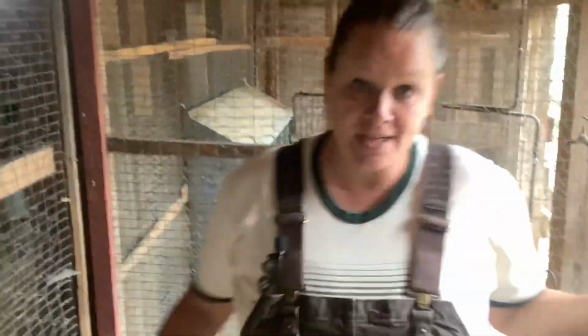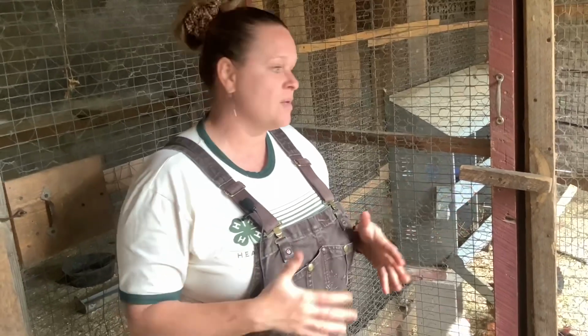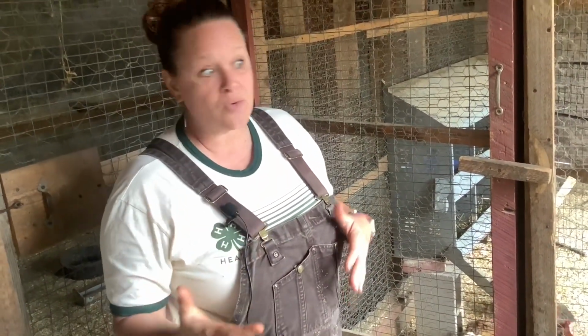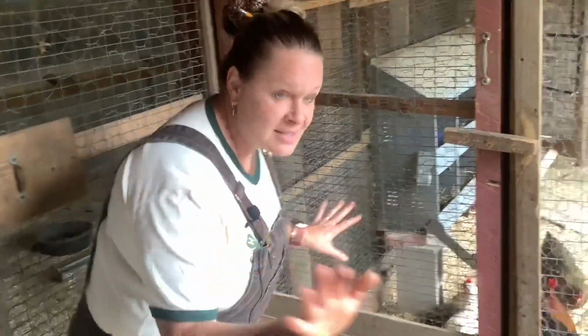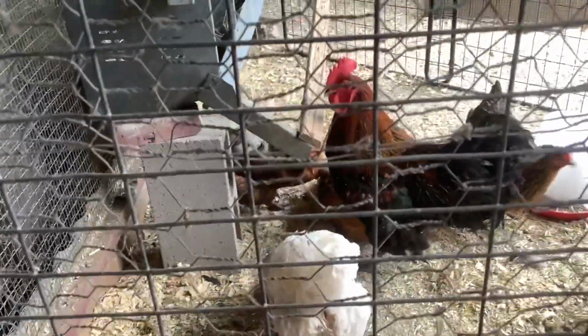So these are our chickens. This is our coop here. We have a coop that has a few different compartments and places for our chickens to go if we need to isolate, if we have an injured chicken, or even when it's time for breeding. So right in front of us, and this is great that you're seeing this, we have our Java chickens, and right now they are separated from the rest of our chickens.